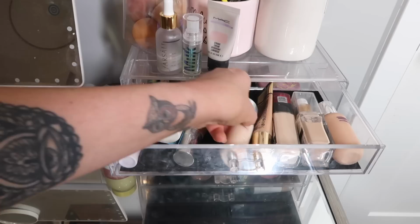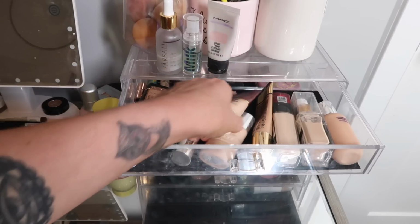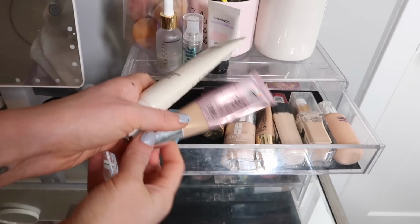Clinique Even Better is also in a project. Wander Beauty Nude Illusion is in a project. And then these two are like my permanent summer staples, so these will stay.